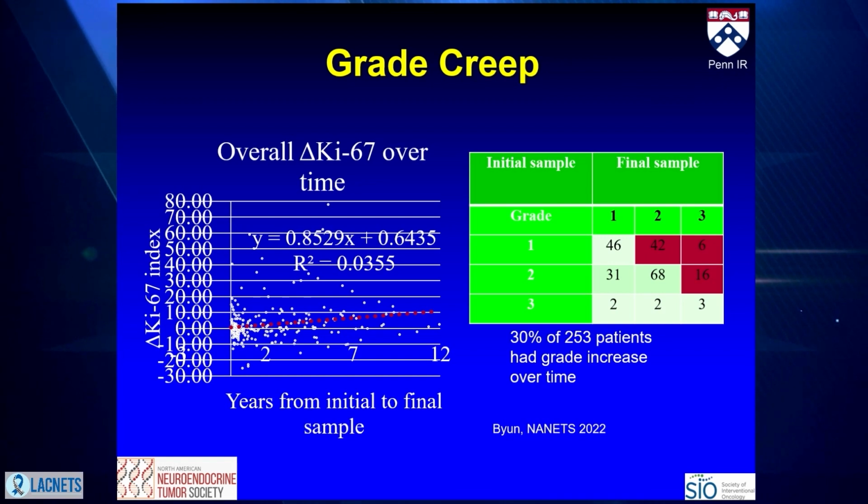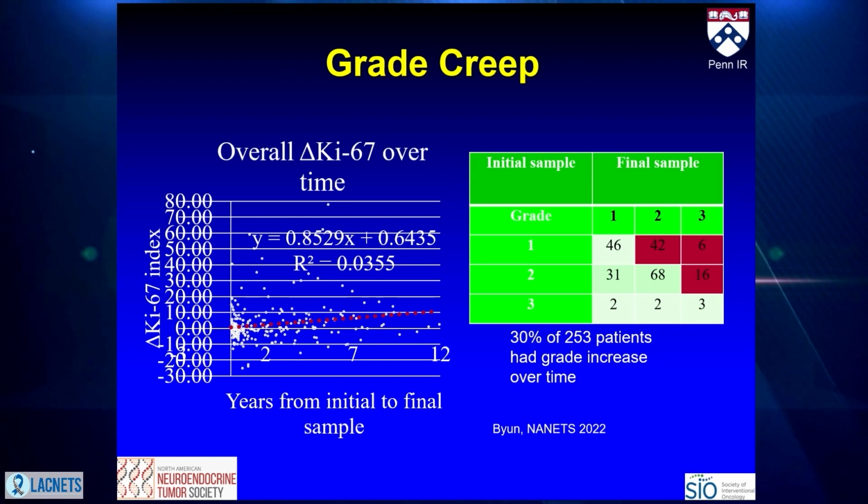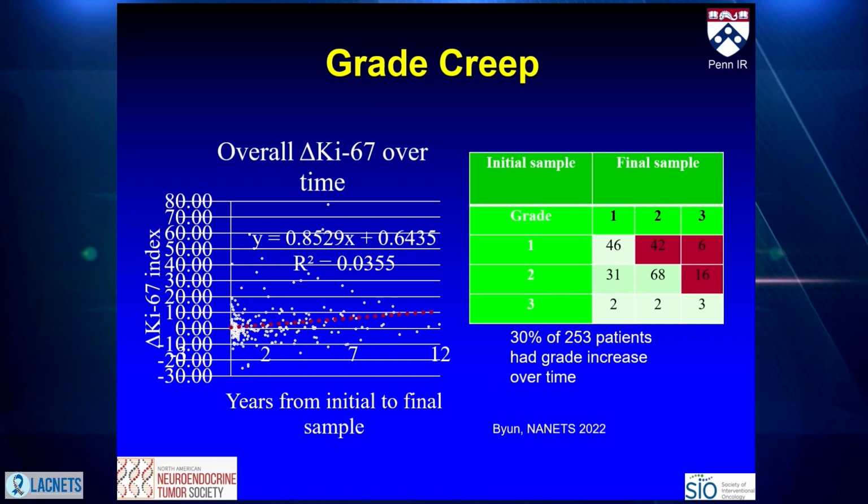Importantly, if we look at these 250 patients with multiple samples, we found that in about 30% the grade actually changed. So the Ki-67 went up enough over time that their grade went from grade 1 to 2 or 2 to 3 or even jumped from 1 to 3. So knowing that the behavior of the tumor can change over time, we do like to periodically resample people to see where their tumor's at in terms of how fast it's growing, since that may affect decisions that we make.